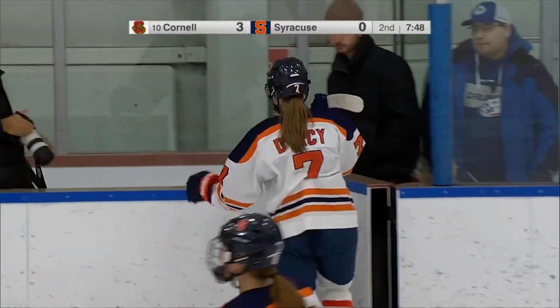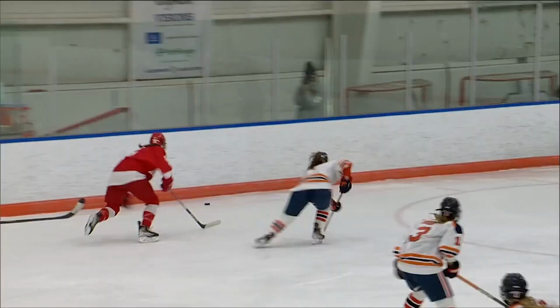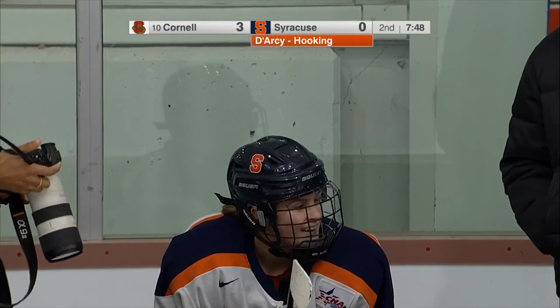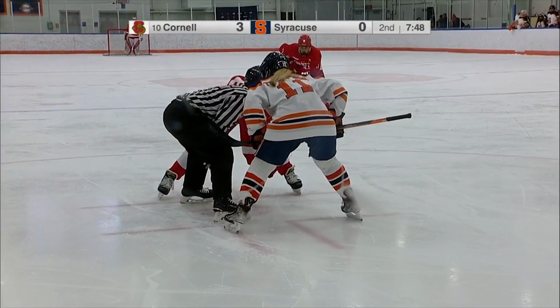And as a result, Maya Darcy, the freshman defender, is headed to the penalty box. Cornell back on the power play. She's going to get charged with a hooking here. She was playing the puck, trying to get up with that stick, just got caught underneath the shoulder of Cornell, and that call, it could go either way. It ends up being to the benefit of Cornell. Fifth penalty of the season for Darcy.